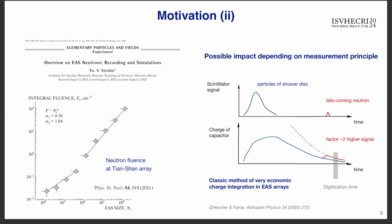And so why is it actually interesting? First of all, it's a component that we can nowadays measure much more routinely and better than before. But there's also another point, and I want to explain this a little bit here as a motivation. Let's assume you have an air shower signal you see in the scintillator, and I just drew a very simple one. And the neutron is going to come very late. So how would you typically work? You have a capacitor you charge with the signal, and this is how the voltage of the capacitor goes up. And then once it's charged, through a resistor it's of course going to be drained and the voltage goes down.